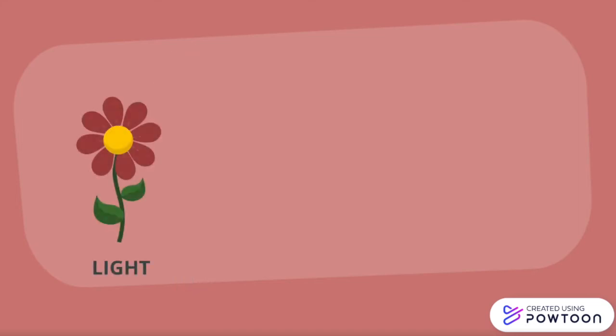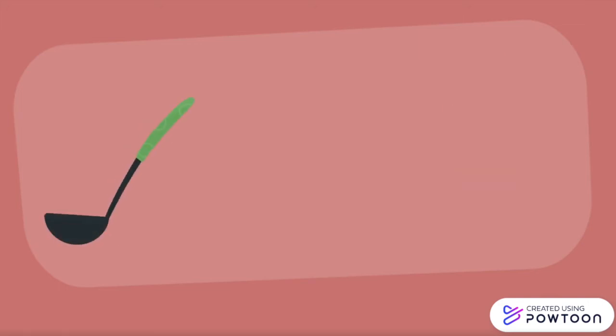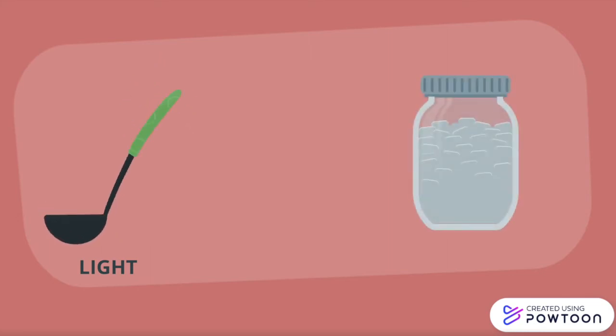A flower. A flower is light, but the tree is heavy. You can't pick up the tree. A spoon is light. A jar is heavy in weight.